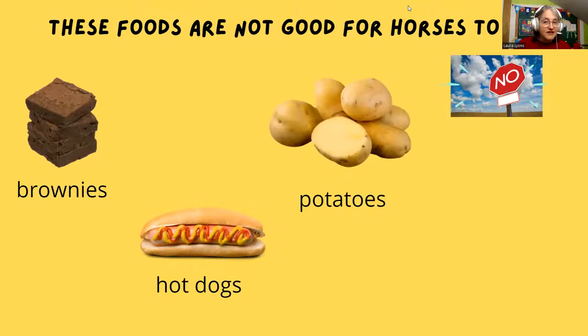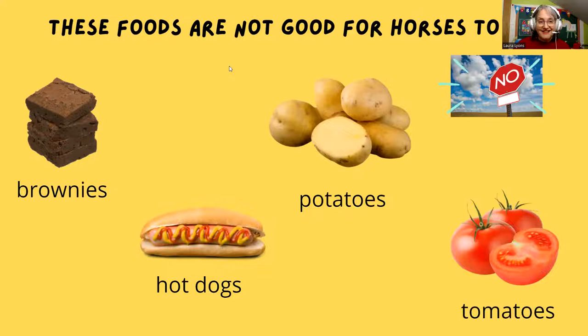Ooh, what's this one? It's a vegetable. Yeah, but there are some vegetables that they can't have. And this is one of them, potatoes. Very good. Okay, so let's see what else comes up. Did you know they can't have tomatoes either? Yeah, so these are some things that if you have a horse, you have to make sure they cannot eat. Very good. Good job, guys. Okay.